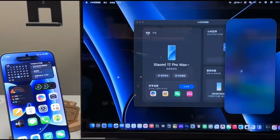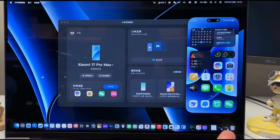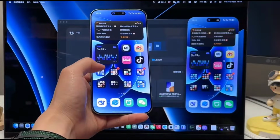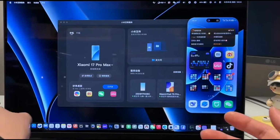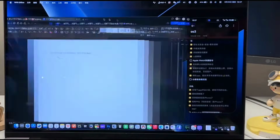If we click on the side of the wonderful picture surface and turn it on, you can project it to the second gear on the phone, exactly the same as the car computer. Feel the delay, and the left and right on the computer are very smooth. I can even open an iPhone screen projection for you.